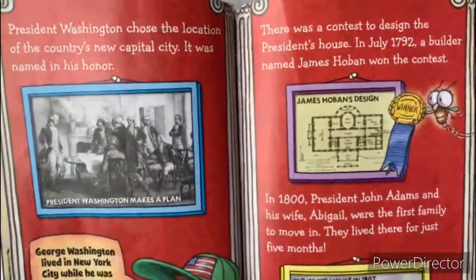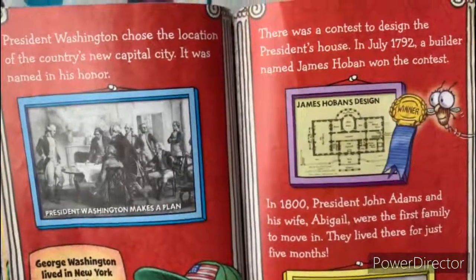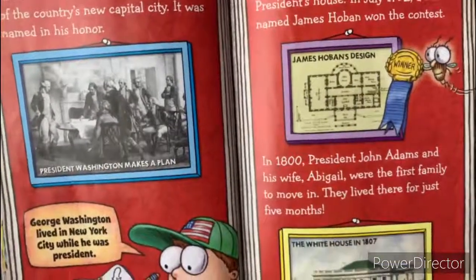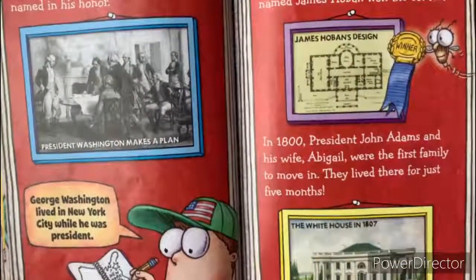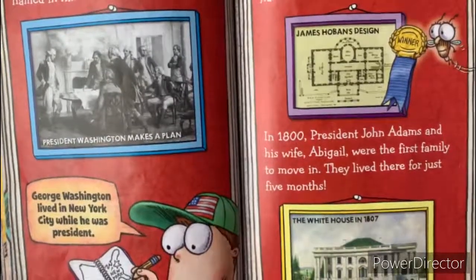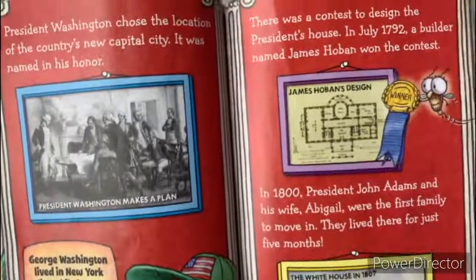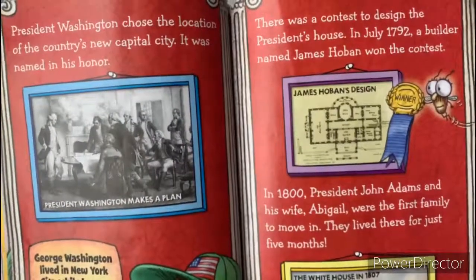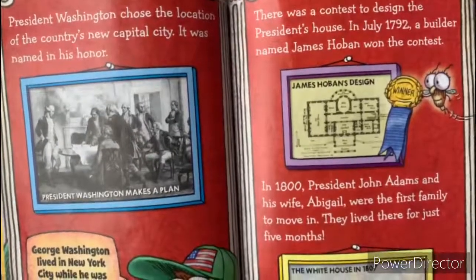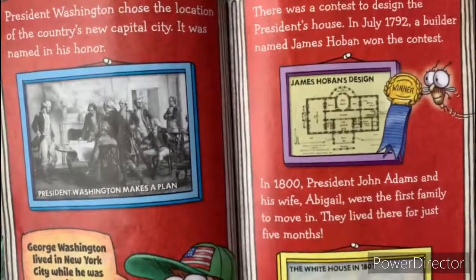President Washington chose the location of the country's new capital city. It was named in his honor. President Washington makes a plan. George Washington lived in New York City while he was president. There was a contest to design the president's house. In July 1792, a builder named James Hoban won the contest. Wow, that's a long time ago.